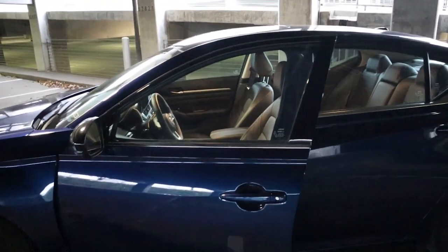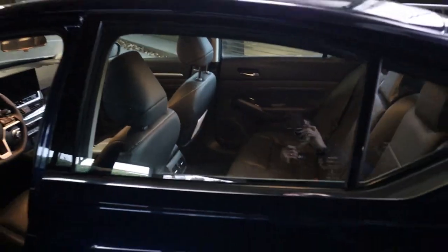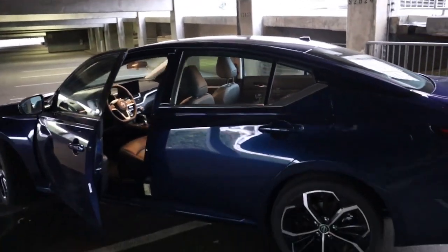That is the fact that this vehicle, which has an MSRP of around $36,000, pretty much has absolutely no window tint. I mean, take a look at that. This makes it look like it's a more basic trim level, as if this is the entry-level Altima, and yet this is the most expensive Altima you can get.